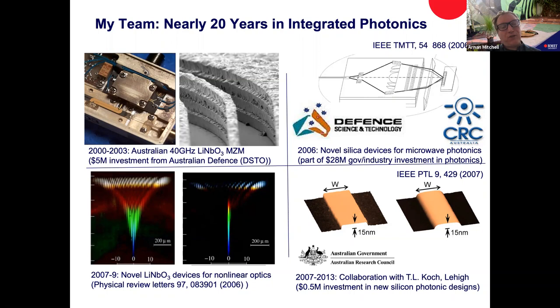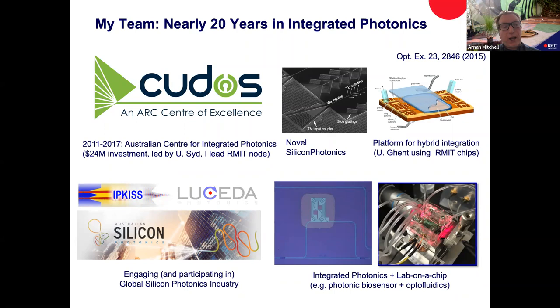And we also started looking at silicon photonics. So we've got lithium niobate here and silicon photonics. I'll explain what those are towards the end of my talk. We then joined the ARC Centre of Excellence CUDOS, which finished in 2017. So that's now historical. But my role in that centre was to try and coordinate microfabrication of photonic chips across Australia. And that included Sydney University and ANU particularly.